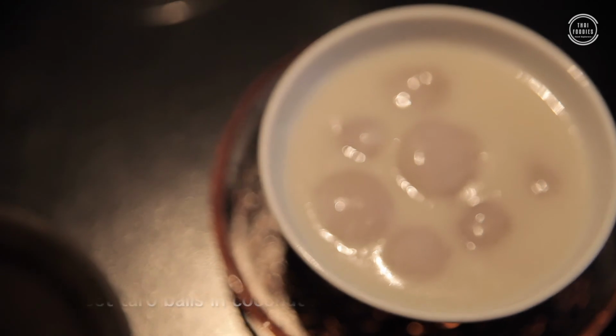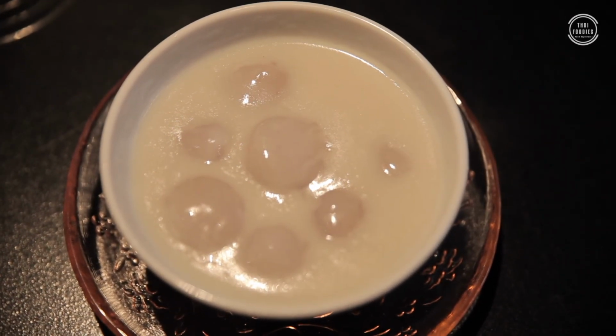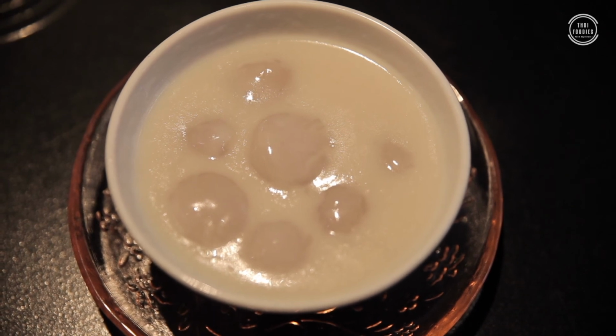Very, very tender and soft. Very good, very soft. Absolutely love anything done with coconut milk. This is beautiful. What a great dessert. Don't be put off by it looking a little bit on the plain side, because what it lacks in aesthetics, it more than makes up for in the lovely taste of this dish. It's absolutely yummy.